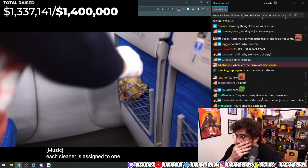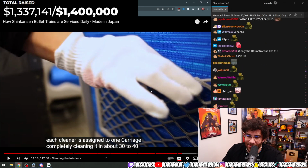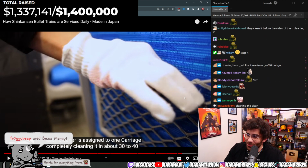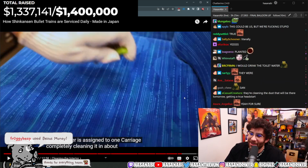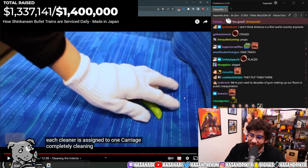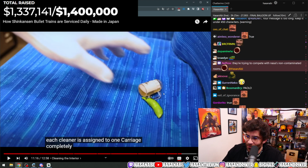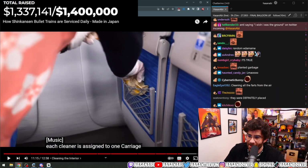Each cleaner is assigned to one carriage, completely cleaning it in about 30 to 40. Like, I feel like those were placed so they could at least... Look, those are suspiciously placed right there. They planted garbage. Like, this doesn't even make sense. What the fuck is that? They 100% planted that, bro.